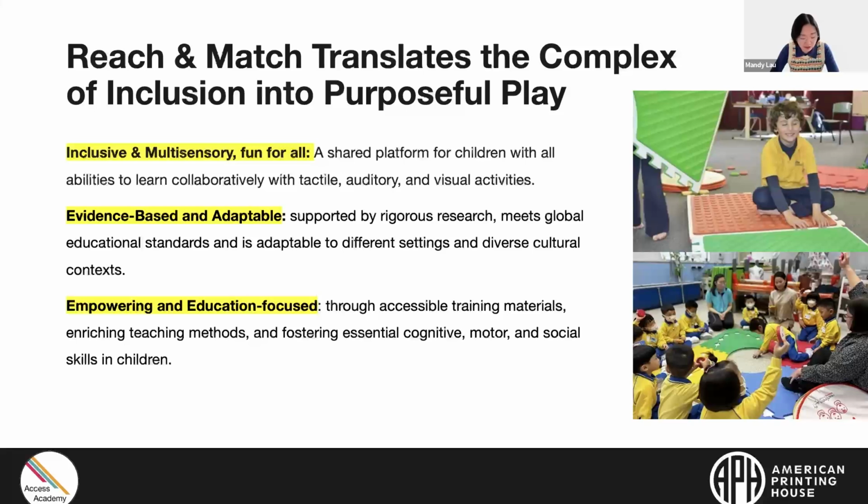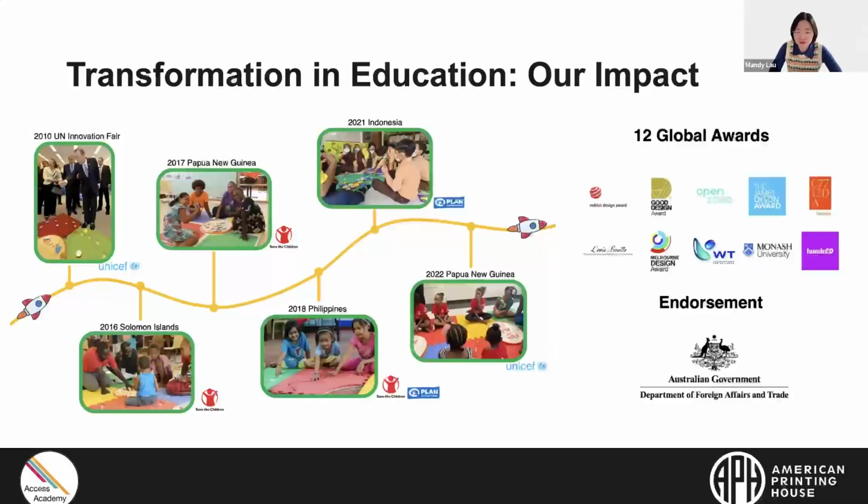The kit is evidence-based, supported by rigorous research, and adaptable to different settings and diverse cultural contexts. It empowers children and educators through accessible training materials and enriching teaching methods. I started the research over 12 years ago. It was a very long journey for me. And in the past decade, the Reach and Match has made a significant impact in the field of inclusive education in both developed and developing countries.